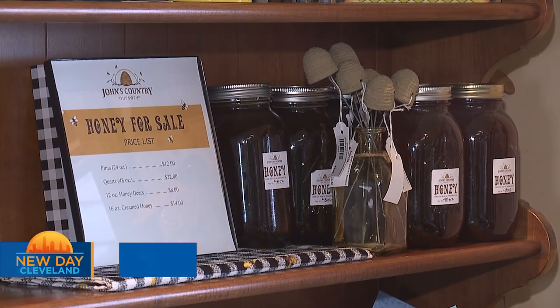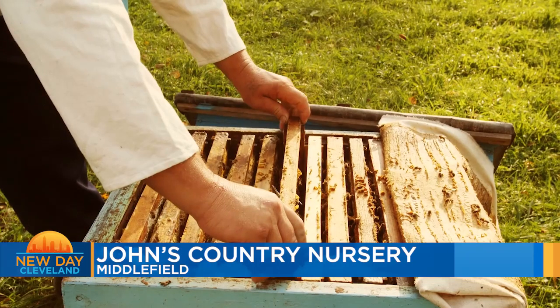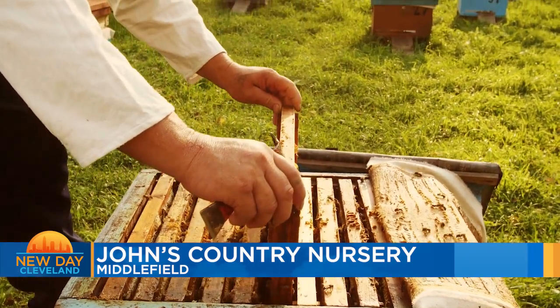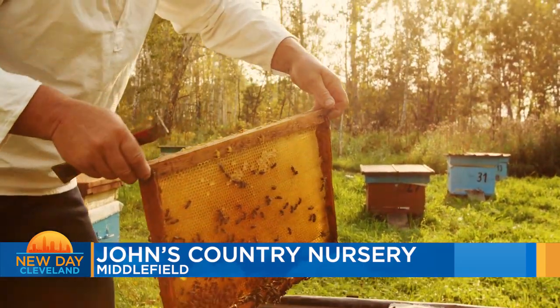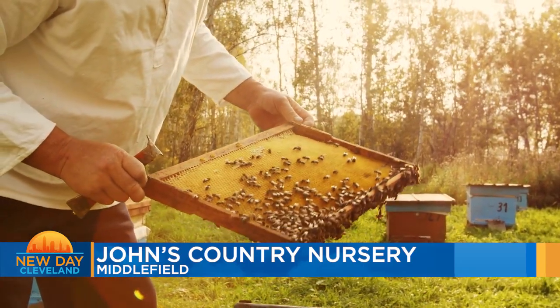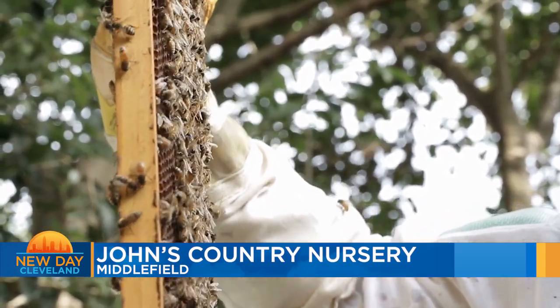I used a lot of honey, so about 30 years ago, I thought, well, I might as well start beekeeping. I love being outside, and that was another reason for me to do another thing outside, and beekeeping filled that niche. If you have a productive hive, if it's been a good season, you can get up to 60 to 100 pounds of honey per hive.